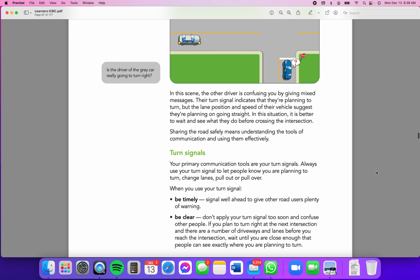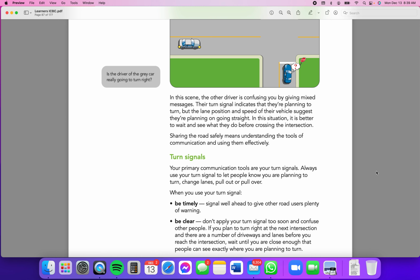In this scene, the driver is confusing you by giving mixed messages. Their turn signal indicates they're planning to turn, but the lane position and the speed of their vehicle suggest that they plan on going straight. In this situation, it's better to wait and see what they do before crossing the intersection. Sharing the road means effectively understanding the tools and communication and using them effectively.